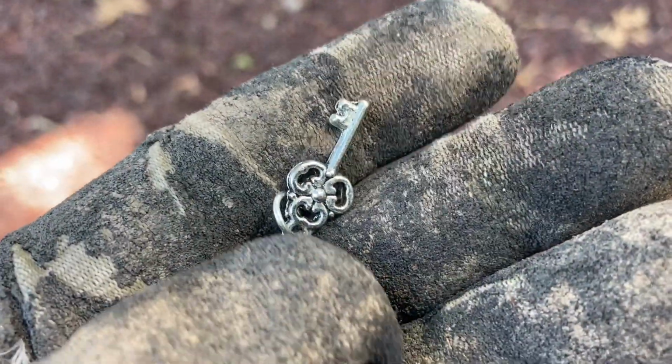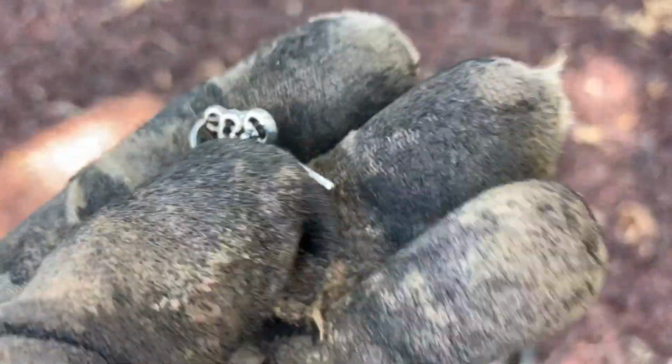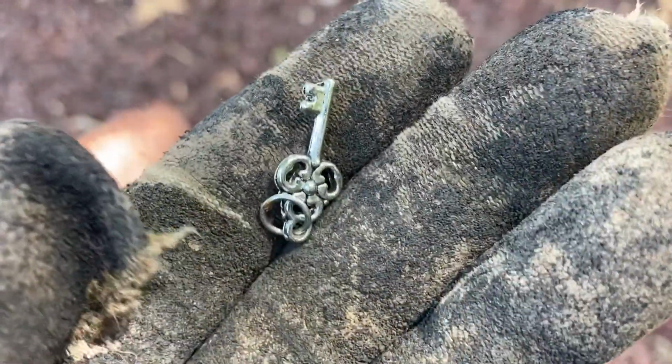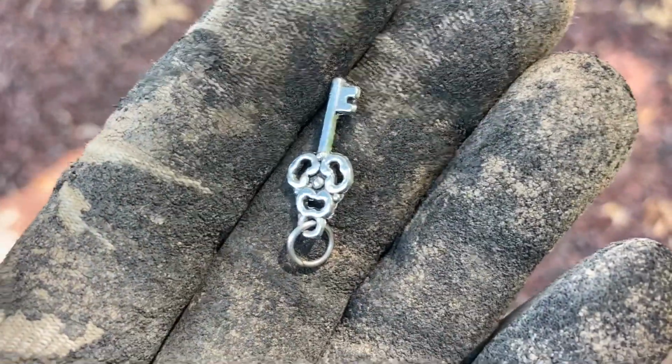Well, I just got myself a 69 signal out here in the wood chips, and I popped that out. I got another little skeleton key today, so kind of a running theme these last 2 days. Kind of sweet. Another little girl probably lost that, so we'll keep hunting.